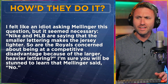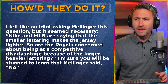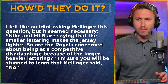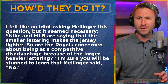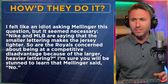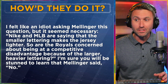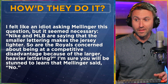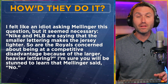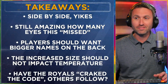Paul says, I felt like an idiot asking Mellinger of the Royals this question, but it seemed necessary. Quote, Nike and MLB are saying that the smaller lettering makes the jersey lighter. And to some degree, it's obvious it might make it lighter, but by how much? So are the Royals concerned about being at a competitive disadvantage because of the larger, heavier lettering? And the answer is, I'm sure you'll be stunned to learn that Mellinger said no. It's pretty straightforward and direct, but obviously the answer we would all expect.